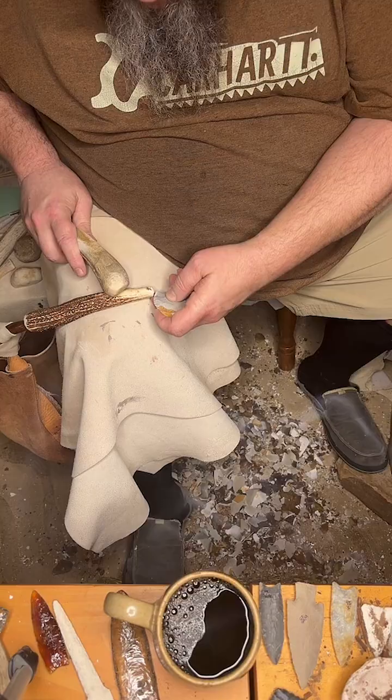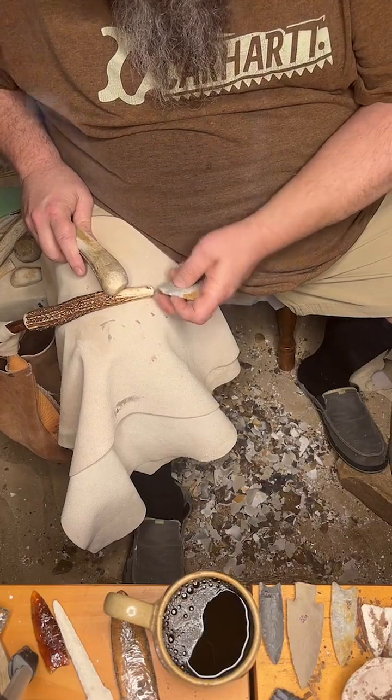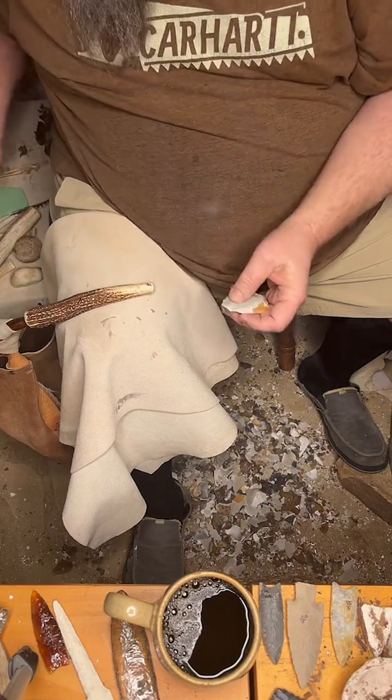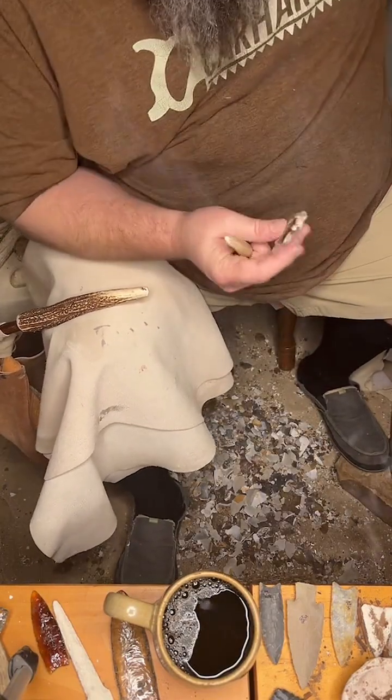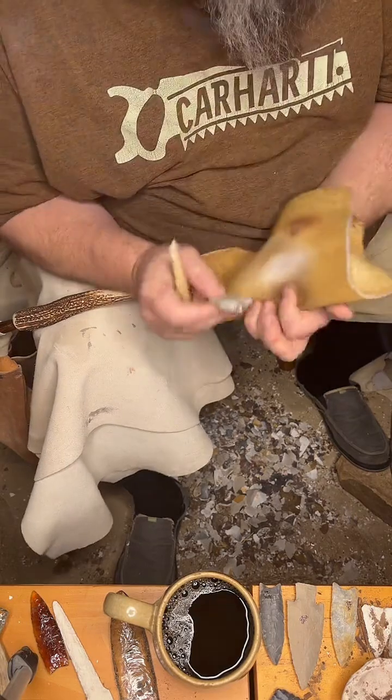And there's a seam there. I'm hoping that it doesn't go all the way through. Let's see if we can.